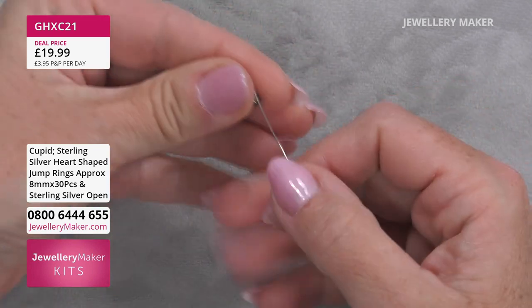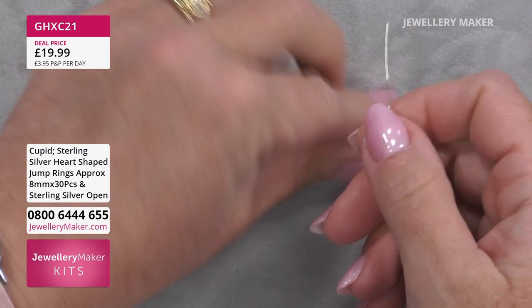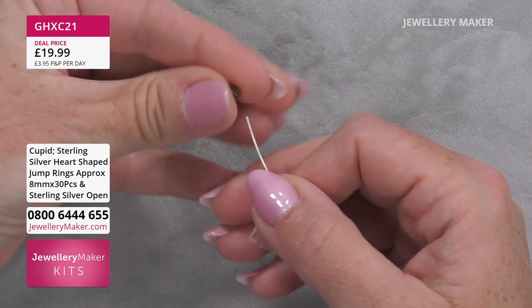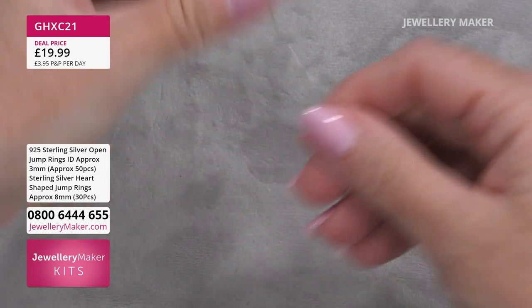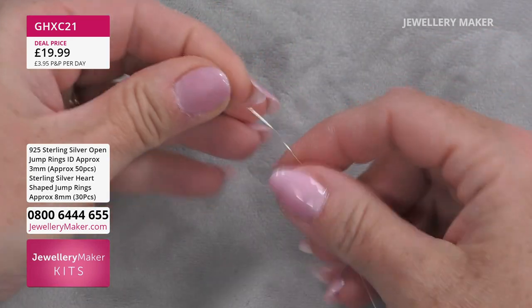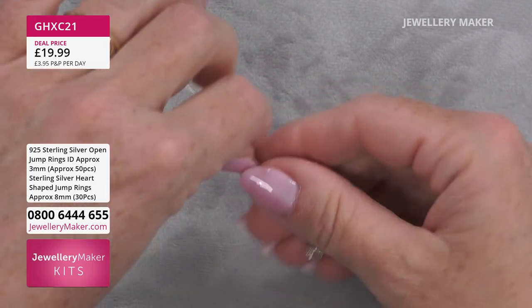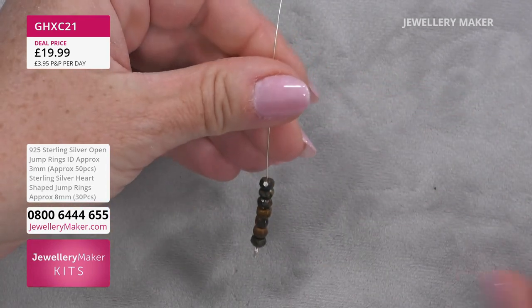So if I was doing the necklace and I wanted this to be more like a rosary link, then I would start, instead of the spiral, I would start with a wrapped loop on the end. And then the rest of it is the same pretty much. So I've threaded those on and I'm going to do a wrapped loop on this end now.